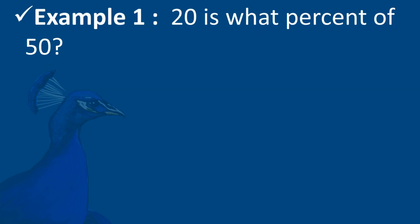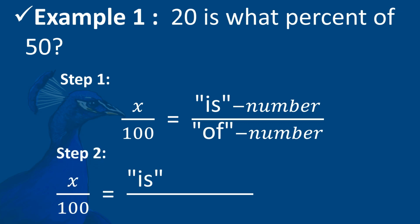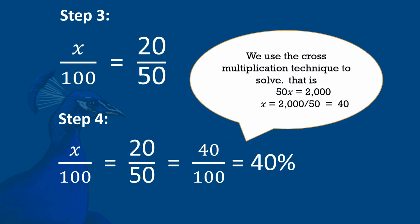Example number 1. 20 is what percent of 50? Step 1. x over 100 is equal to is number over of number. Step 2. x over 100 is equal to is number divided by 50. Step 3. x over 100 is equal to 20 over 50. Step 4. x over 100 is equal to 20 over 50, which is equal to 40 over 100, which is equal to 40%. We use the cross multiplication technique to solve. That is, 50x is equal to 2000. x is equal to 2000 divided by 50, which is equal to 40.